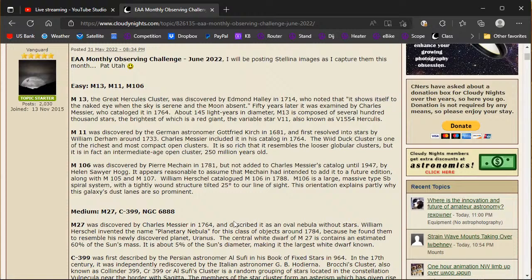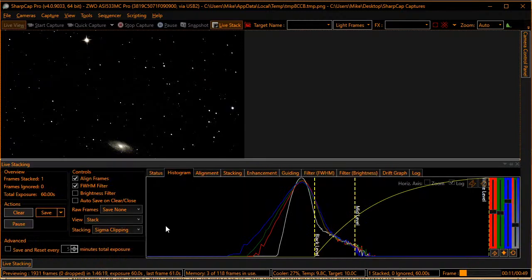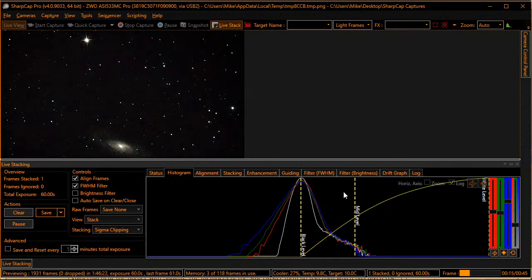William Herschel cataloged M106 in 1788. It's a large, massive type SB spiral with a tightly wound structure tilted 25 degrees to our line of sight. This orientation explains partly why the galaxy's dust lanes are so prominent. Large and massive, huh? Okay. Let's go take a look at its largesse.